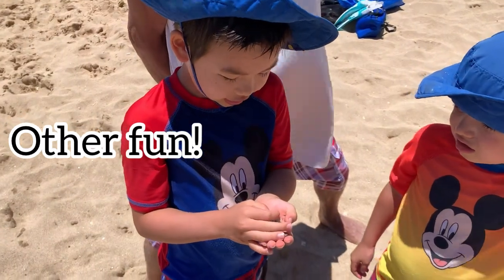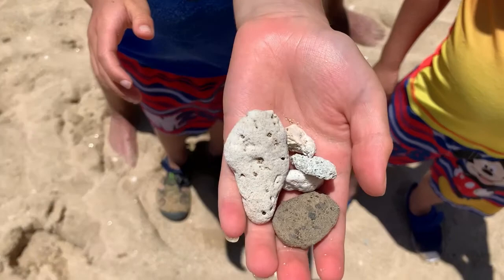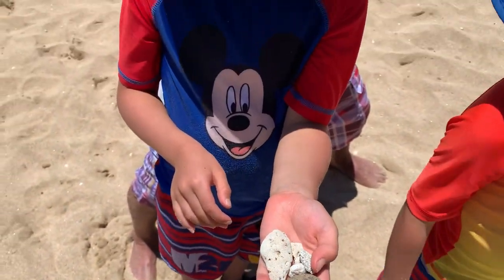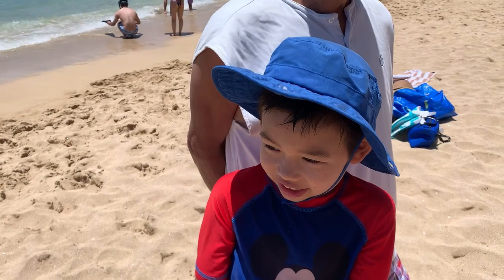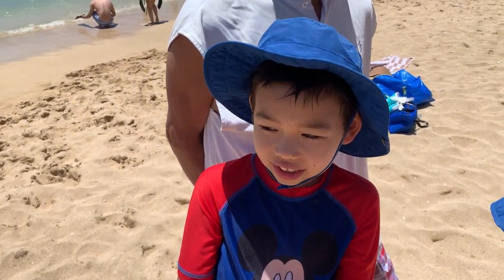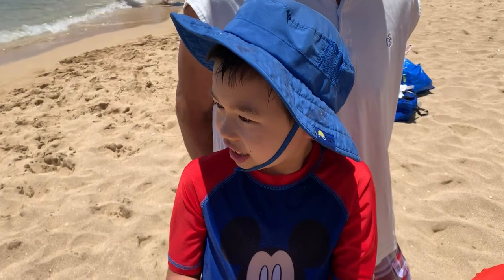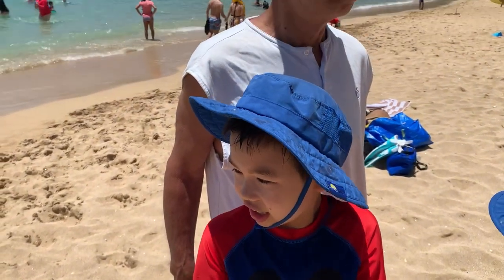What did you find, bud? Rocks. Let me see. Oh, they kind of look like reef, like dried reef pieces, huh? Looks nice. Did you have fun looking at the fish today? Yeah. Did you try on the boogie board too? To ride the boogie board as I pulled you? Yeah. Which one did you like better? Swimming on my back or swimming on the boogie board? On the back. Oh, okay. Well, it's good to know.